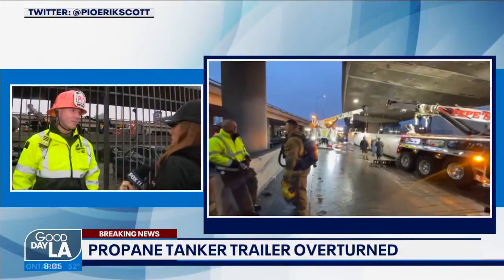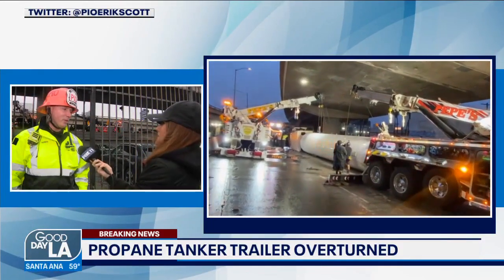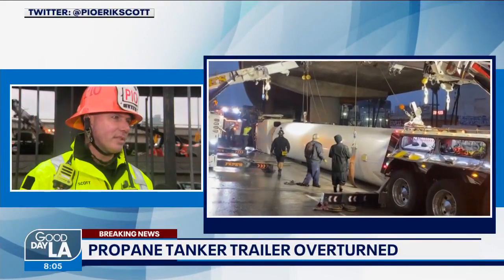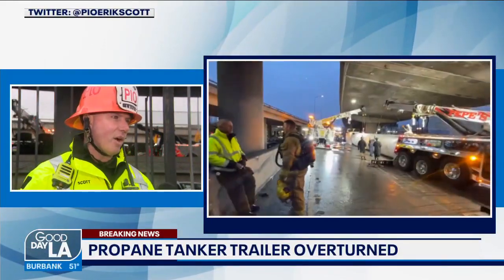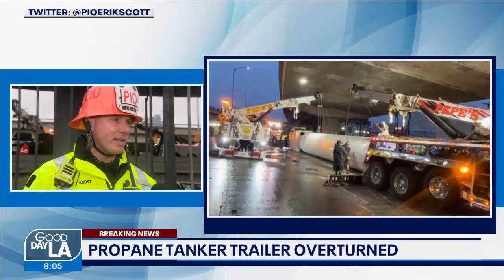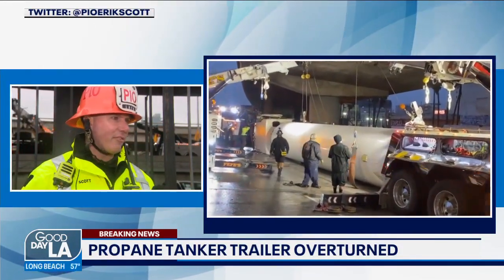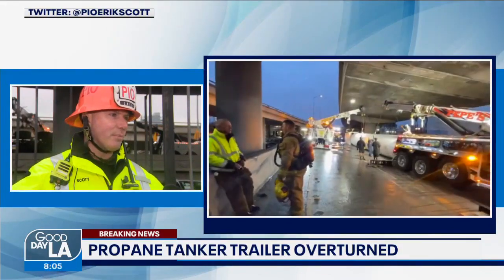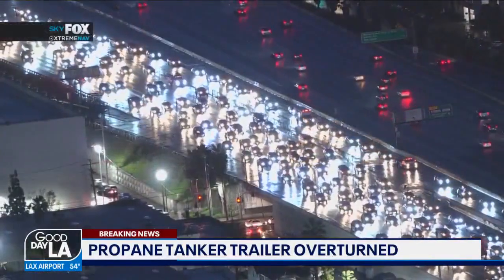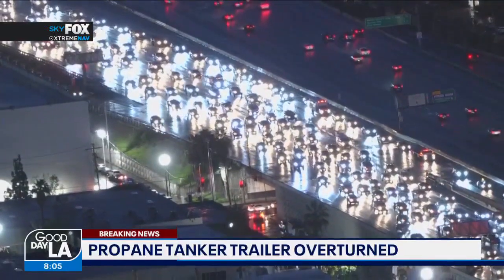I mean, when you're dealing with material like this, how sensitive of a situation? I know they have to be extremely careful. Absolutely. With it being so flammable and 8,000 gallons of propane, we have to ensure that the entire tank and all the valves are not cracked, they're not ruptured, and that when we right it on its wheels, it's a very safe and cautious process. And so we have our charged hose lines and firefighters around this area. We've fully blocked it off from pedestrians, just in an abundance of precaution. We have video from Skyfox that shows the traffic backup, which was to South LA at least at one point.